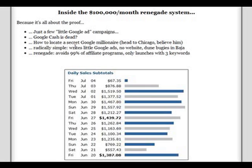But I got in touch with the guy, we sat down, talked about things, and he showed me some of the actual screenshots from some of his accounts. And when I saw the proof there, I said, look, we have to do something. I have to somehow get this system out to my readers, because it's just too perfect. This is literally the perfect offer. This is what people are after. You have to get this method out somehow. So that was back in October.